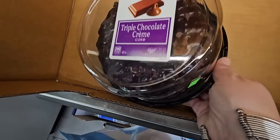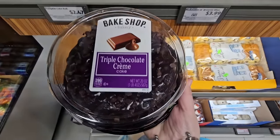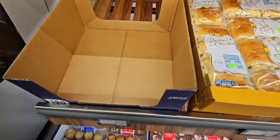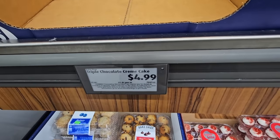Now, there's only one, the triple chocolate cream. This must be really popular. It looks really rich, but it's a good size, just the right size. This is really good just for a little gathering, and for $5. Yeah, I can see why that is selling out.